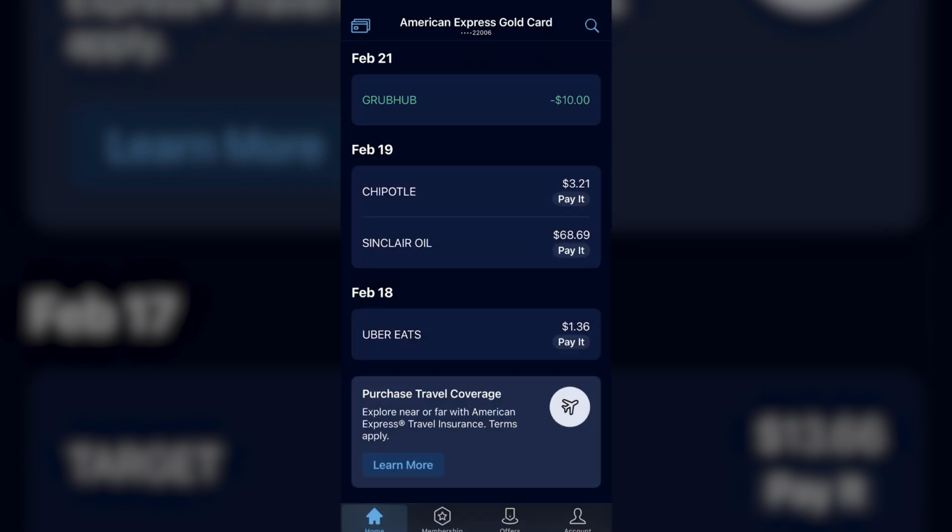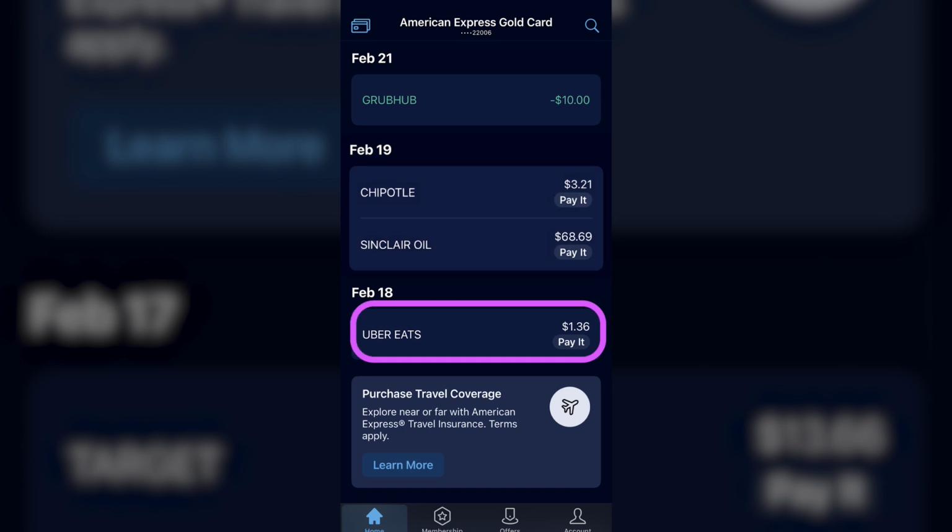But if you look at my charge from Uber, it was only $1.36 because I spent $11.36 on a Chipotle bowl and that $10 was subtracted. So I only saw the $1.36 charge on my card. Hopefully that made sense to you guys. At the end of the day, you're getting $10 off of both of those orders.